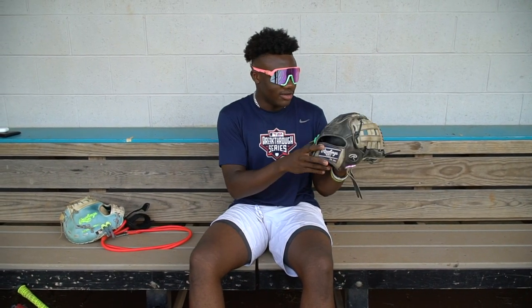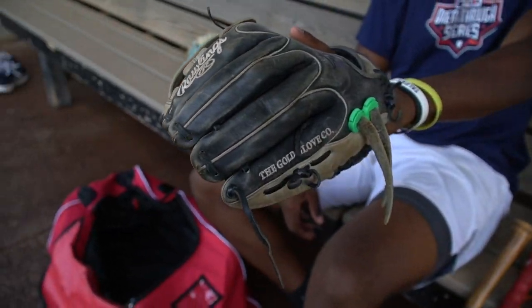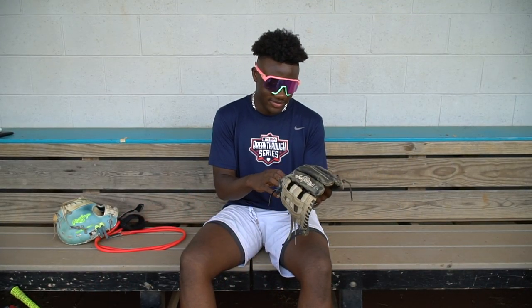Another one of my Rawlings gloves. Use it for third base when I have to play. And this is 11.75. And just use this glove when I need it.